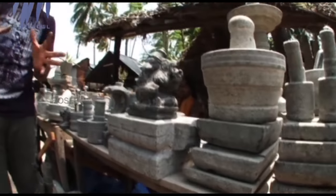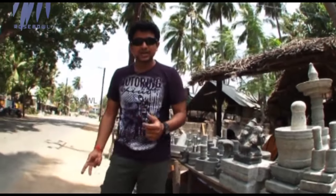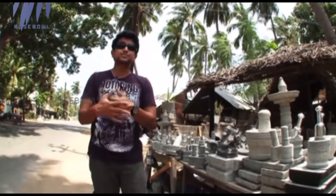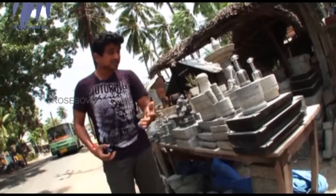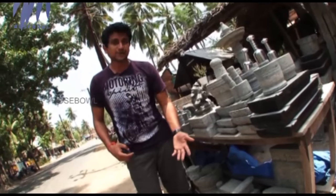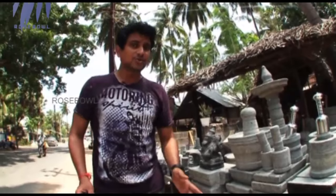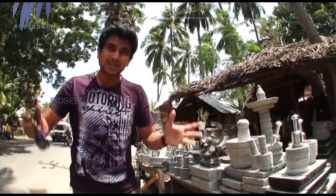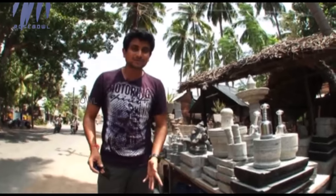So whenever you are traveling to Kanyakumari, make sure you do a stopover over here. You need not buy the stuff, but you can experience what can be done out of stone. This is literally heavy artwork. If possible, try to buy it for your homes. I'm very sure you will like it once you come down over here. You can spend at least 5 or 10 minutes. It's not a big tourism place, but still make a stopover, enjoy the handcrafts and move on.